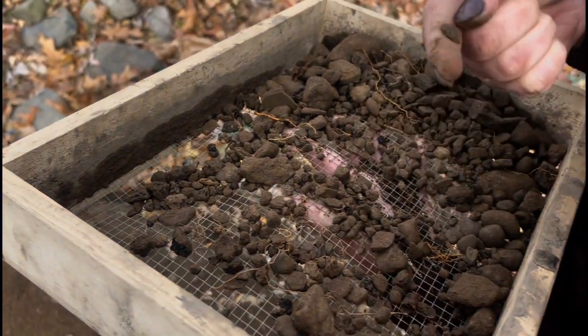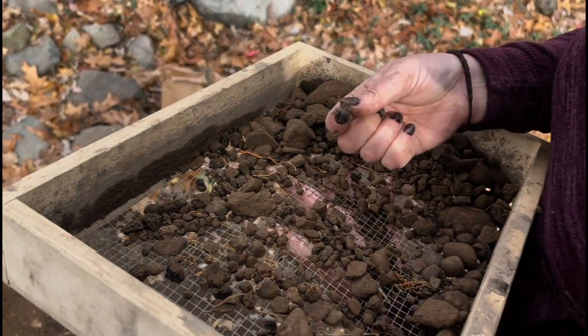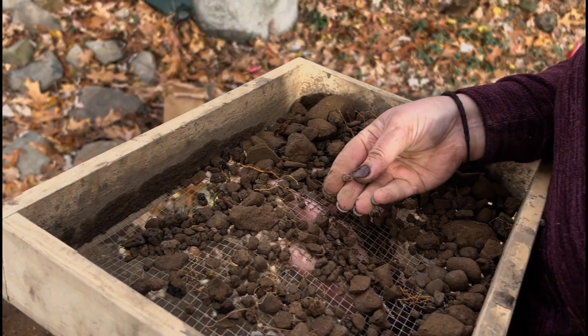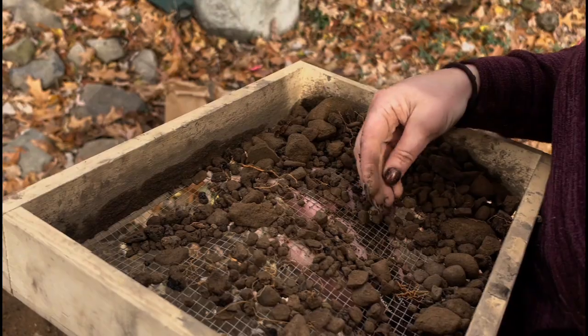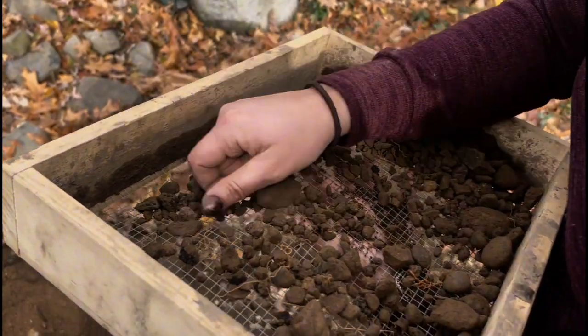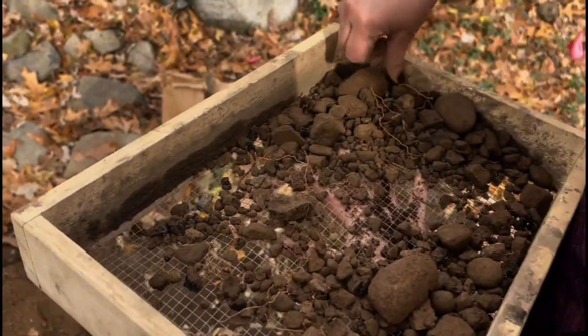Although I am seeing small pieces of things, like little rocks that could be what's called debitage, which is like flakes from making a Native American tool. I've seen a couple of those go into the bucket, so I know they're in there somewhere, but I haven't found them yet. So we're gonna keep looking for them.